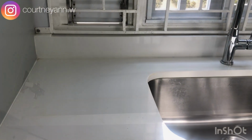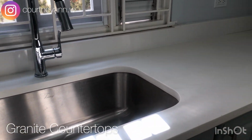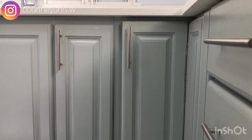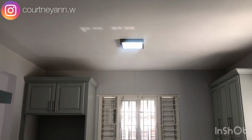This is what your cabinet space is going to be looking like. You have fresh kitchen fixtures as well. So the sink is brand new. The countertops are brand new. As you can see, they've switched it out for a large enough stainless steel sink. You have more than enough sockets on the wall. They've changed the color of the cupboards to this grayish color that I really do love.